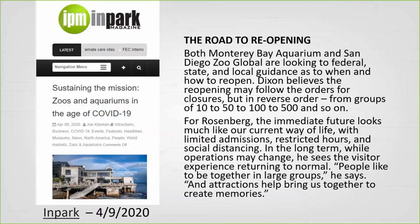They're going to reopen in reverse order. It's going to start with small groups and gatherings, and eventually the attraction industry is going to want to reopen with guests being comfortable enough to be together.